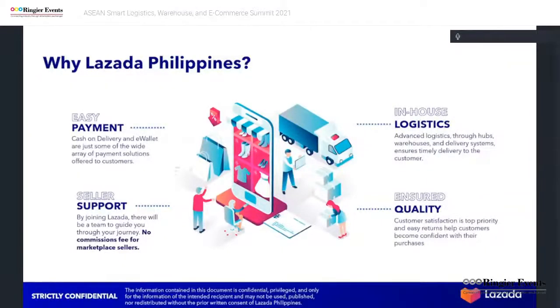We have to make sure that in terms of the array of payment solutions, we are available in those aspects, and we are able to get a lot of different consumers with their different financial preferences. Second benefit, of course, is in-house logistics. In the Philippines, we're the only one that has our own logistics arm. Because of this, it's very much in line with which area we want to explore or expand. Later on, I'll be discussing the different setups or options that we have when it comes to logistics.